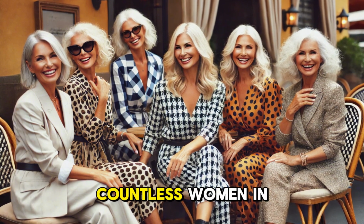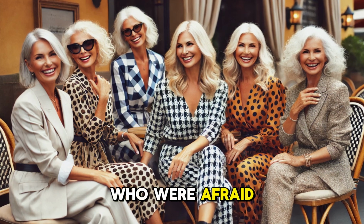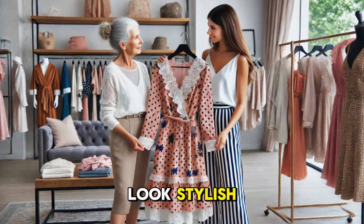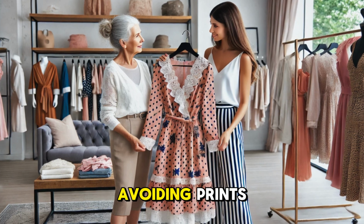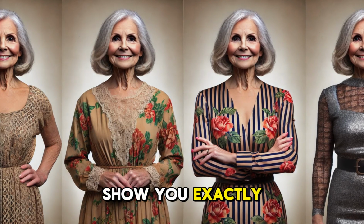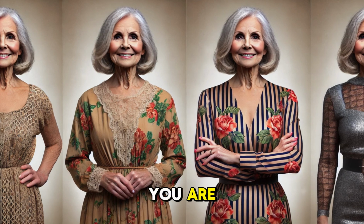I've worked with countless women in their 50s, 60s, and beyond who were afraid to try prints, only to realize they were missing out on a simple, effortless way to look stylish, vibrant, and confident. The secret isn't avoiding prints, it's knowing how to wear them the right way. And today, I'm going to show you exactly how to embrace prints without looking a day older than you are.